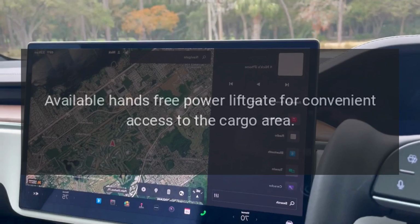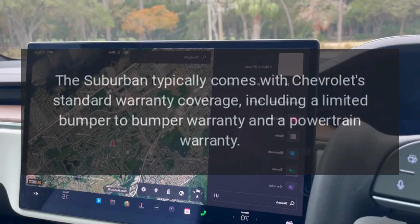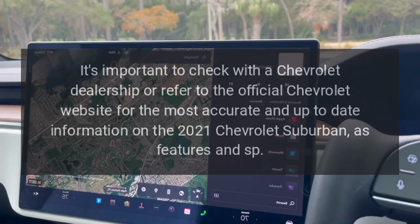provide additional cargo capacity. Towing capacity: the Suburban is known for its towing capability, and its towing capacity can vary based on the engine and equipment. It's recommended to check specific towing capacities for the chosen configuration.